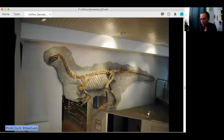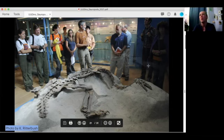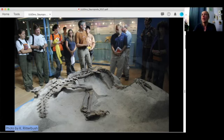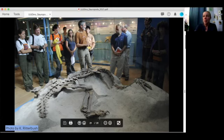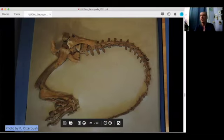If we keep looking at this, here is an exhibit of one. These are a bunch of wonderful, famous ammonite scientists from all over the world, including the invertebrate curator Neil Landman for the American Museum in New York City, looking at this exhibit of the skeleton from Switzerland of this dinosaur. And here is an exhibit showing off the legs. Look how stocky these shins are and how robust this lizard foot is.